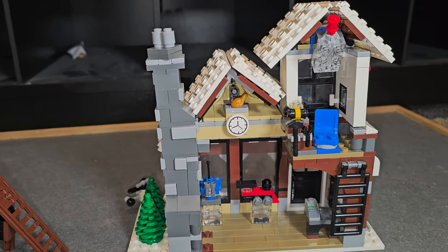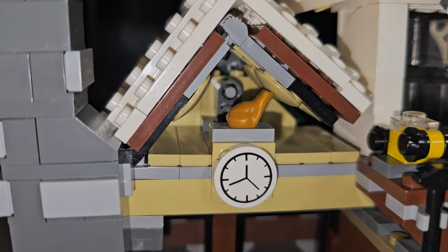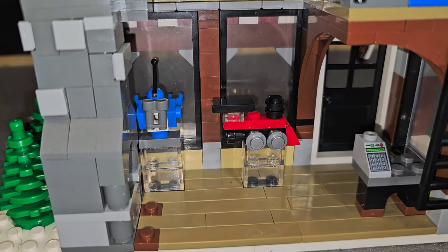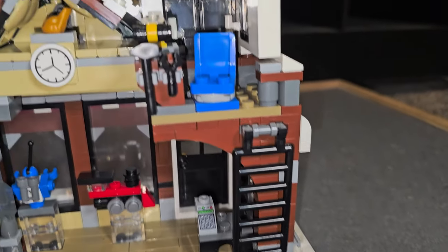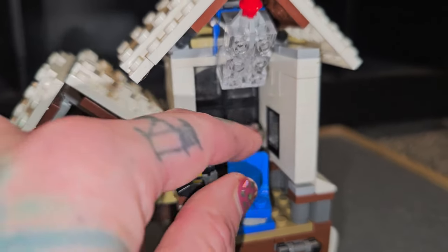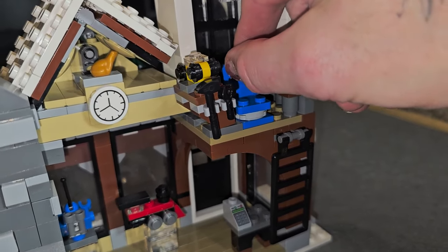So there's the chimney right here. And then there's a clock with a little froggy on it. And there's the toys. There's the toys that were in the display window. And there's the checkout counter in the door. And then there's a ladder to get up here. And there's a little moving chair. It moves back and forth. It can kind of move either way.